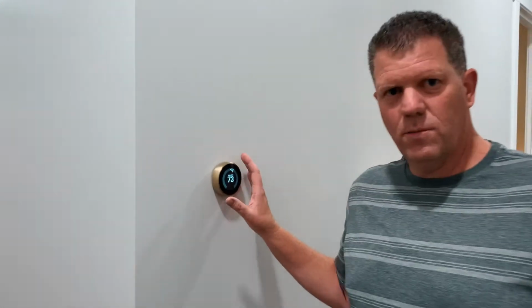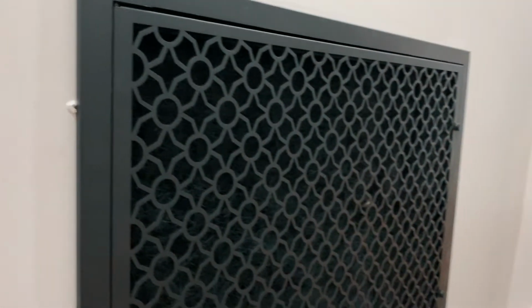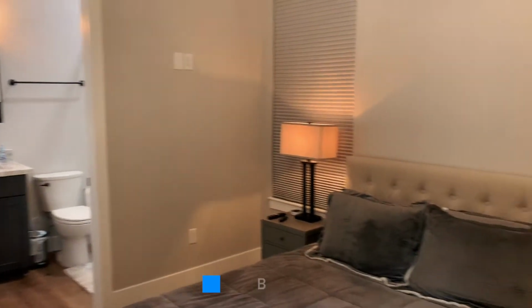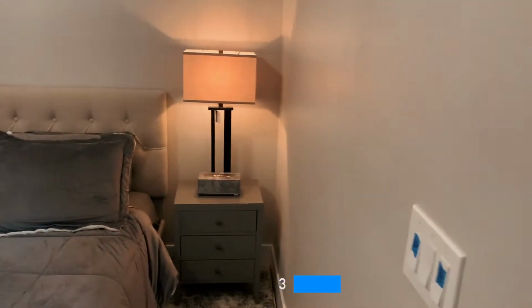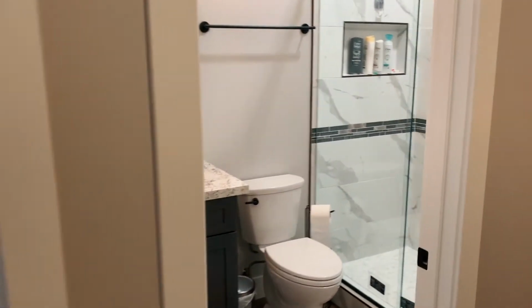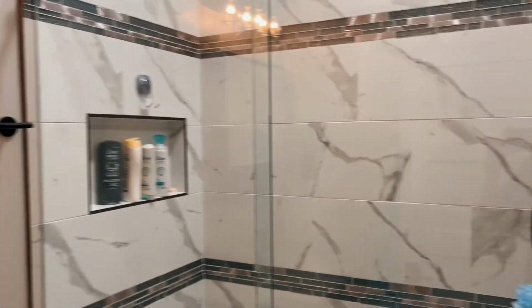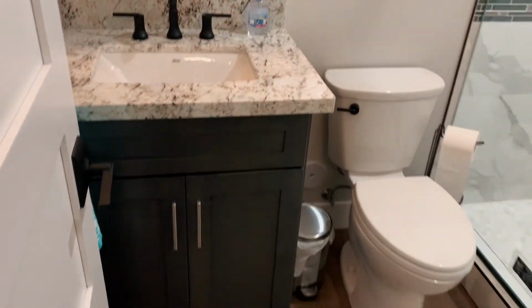So we have Nest thermostats, custom steel crest registers as well. So it's a whole smart home. We've got switches and everything that we can control from Wi-Fi, all of our camera systems, everything we can see from anywhere. Turn on lights, turn off lights. This is bedroom number 3. Same thing with tiled showers, walk-in closet in this one, granite counters. All the bedrooms, bathrooms all have their own tile in the showers, so all just a little bit different.